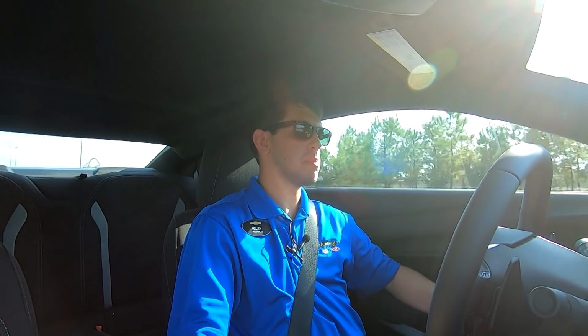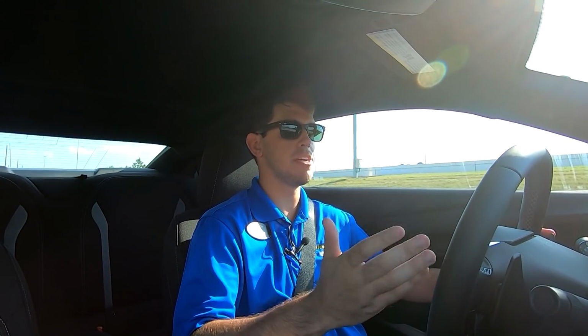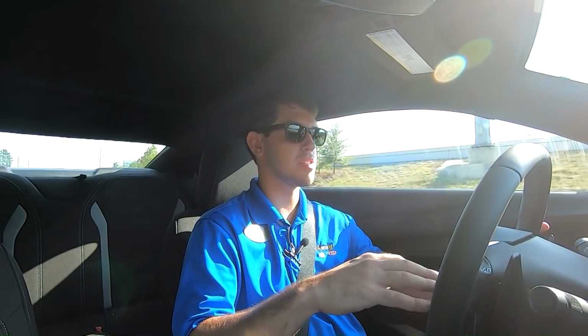Now, I love manuals just as much as the next guy. However, I think with this platform, it would be pretty cool to get the 10-speed automatic and make a drag car out of it, essentially. With that good of a transmission, where you don't have to worry about a clutch and shifting and everything else, it's such a good platform to just make a race car with. And I think a lot of people, as they find out about these cars, are gonna think the same thing and be like, aha, that's genius.